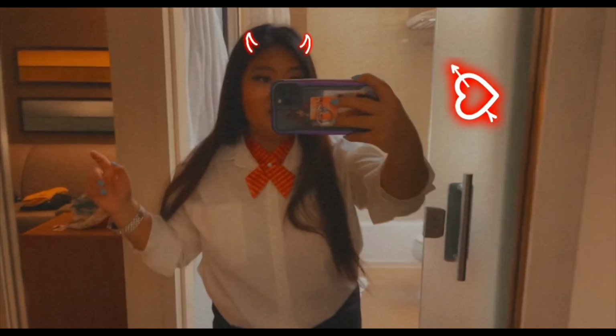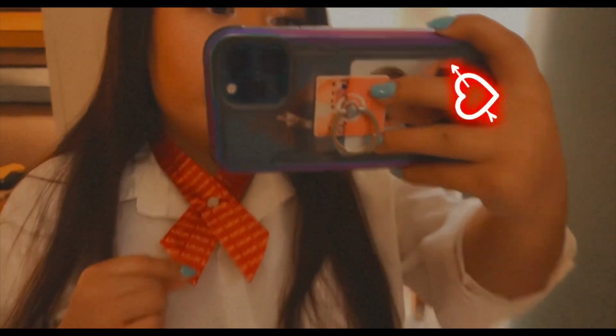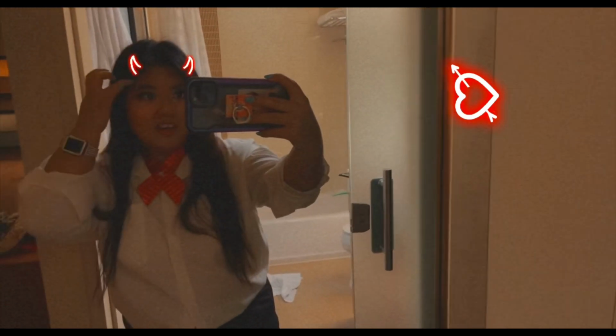This is the fit today, you guys. Day 2 in DC. We have black bottoms, a white button up, and a little red bow tie, if you guys could see it. And this is the fit, and on day 2 we are going to tour the White House in Washington, DC.